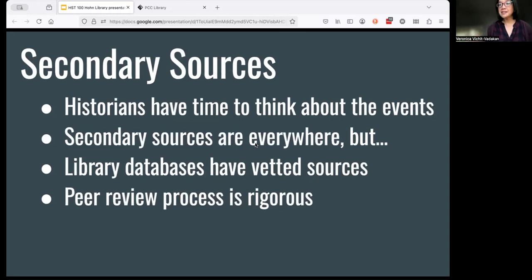And then there are secondary sources. What we mean by secondary sources when we're talking about history is materials that are written typically by historians or other thinkers who want to talk about the topic, and that happen after the event. So they've got some time perspective and they can look back and think about what happened and do a little bit of analysis. Secondary sources are everywhere.